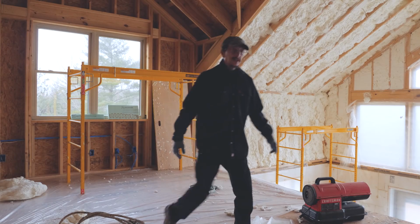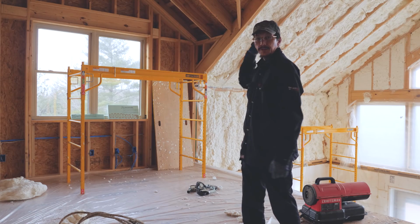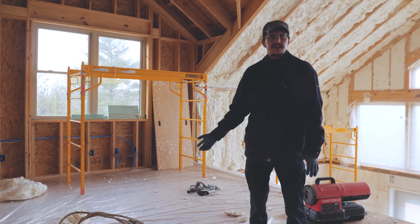Day two of spray foaming. We should be able to finish today. We got all the hard stuff done yesterday. This really high cathedral ceiling was done. Waiting on the guys to show up.